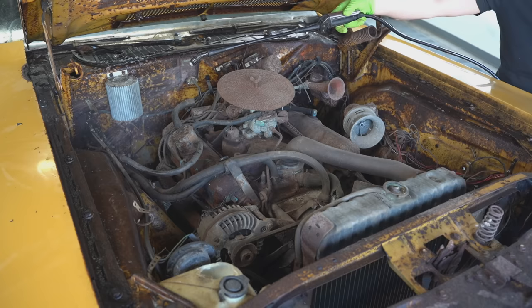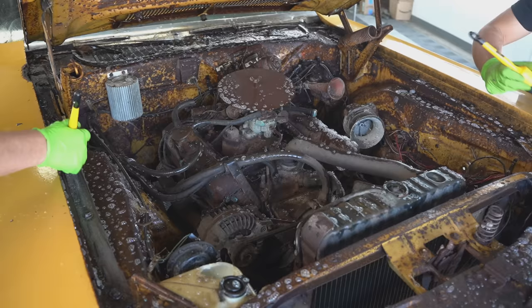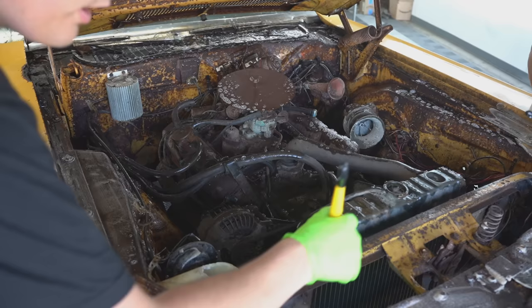Now, although this engine's probably completely locked up and no good and needs a complete rebuild or a swap, we're still gonna clean out the engine bay. That way, if someone goes to do that at some point, it's a lot cleaner and easier for them to work on.